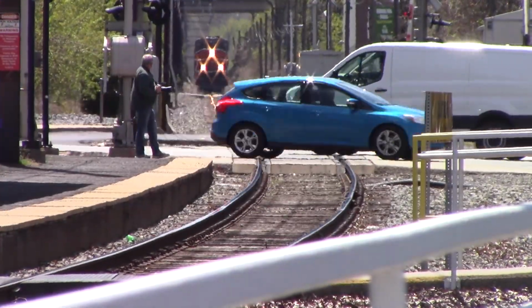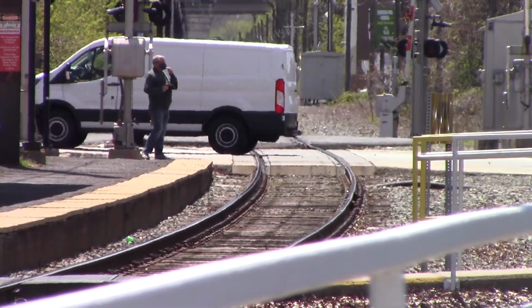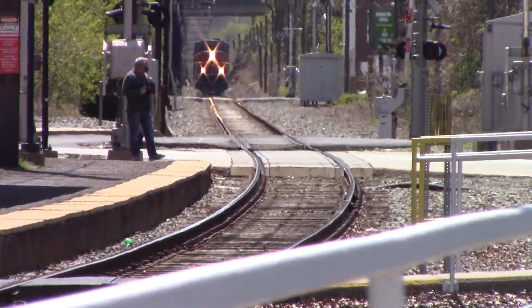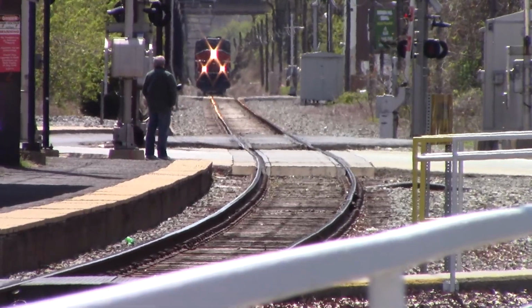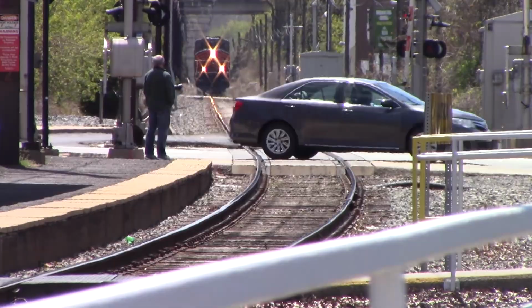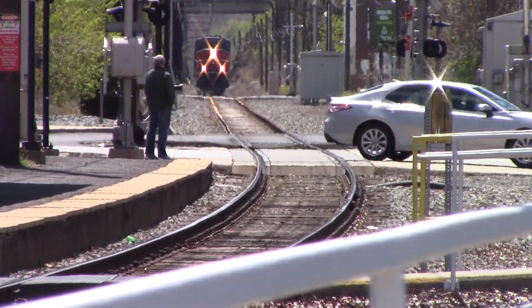The train is running under a push-pull configuration due to the fast reverse movements that have to be done with this train. We've now moved over to Willow Grove on the Warminster line, where former CN SD40-2W 5342 is in command of this train now.